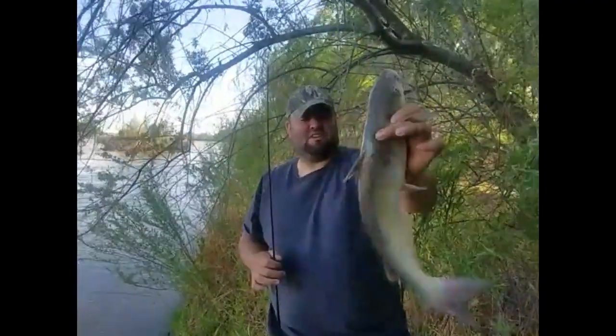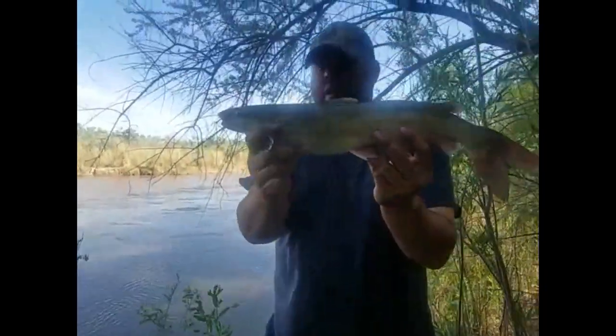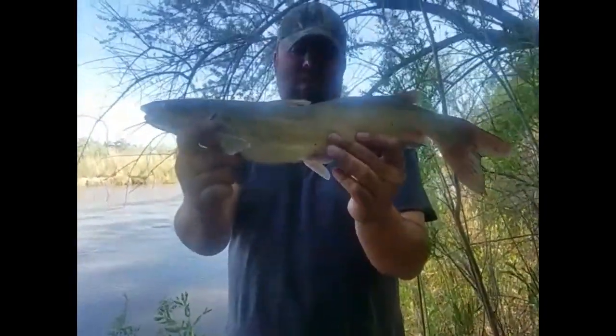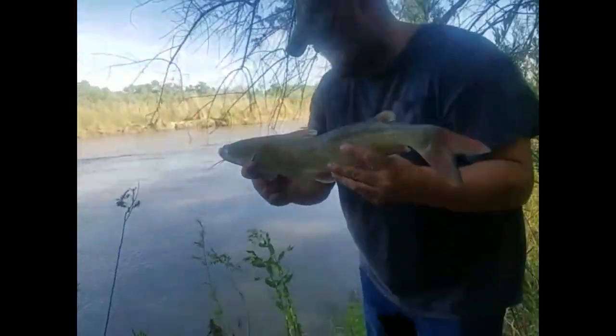This channel catfish probably weighs a good 3 or 4, maybe 5 pounds. They will break your line or your rod. They are so strong. Amazing fish. They're ancient. They've been in this river for all of time. We're going to make sure that they continue living in this river for all of time.